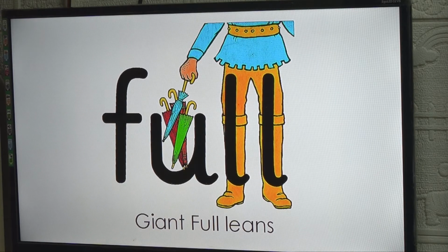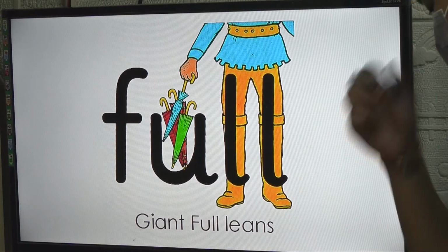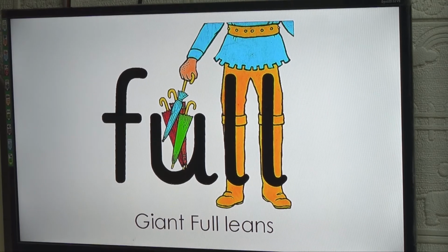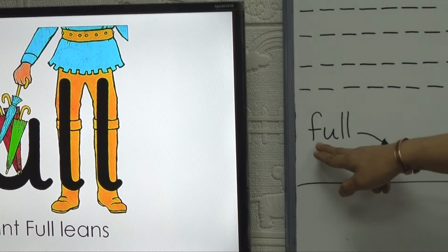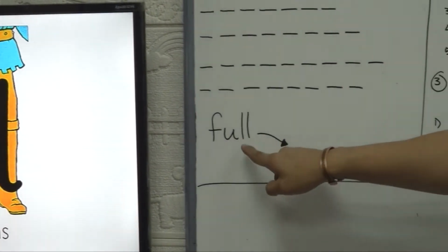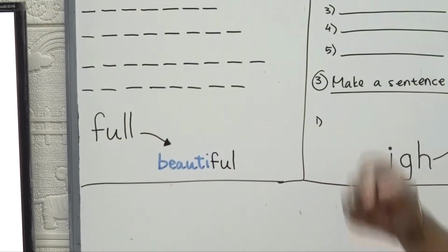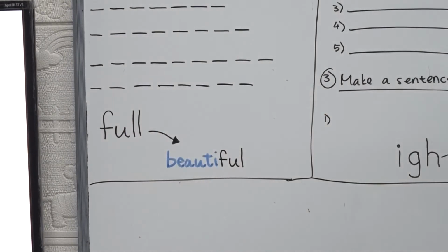Alright, do you want to see how the other Letterlanders help him stand up again? I will show you on the whiteboard. So we have Giant Full over here. He is standing very tall with his 2 legs, right? And the other Letterlanders are very short. The umbrellas are inside the uppy umbrella letter, right?